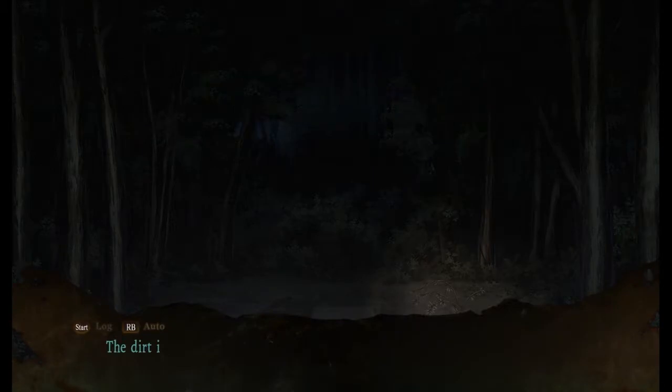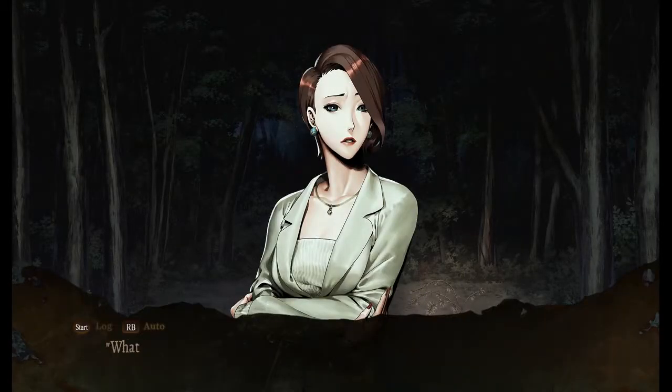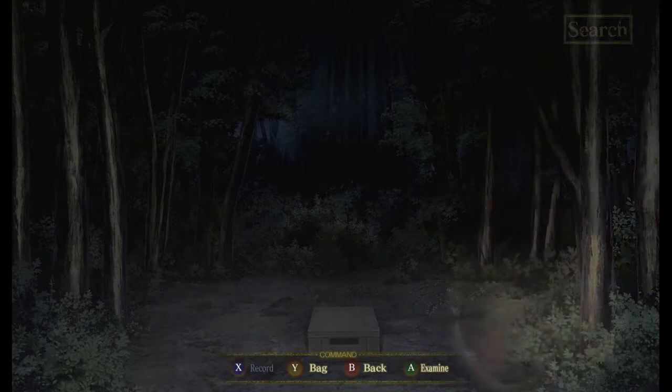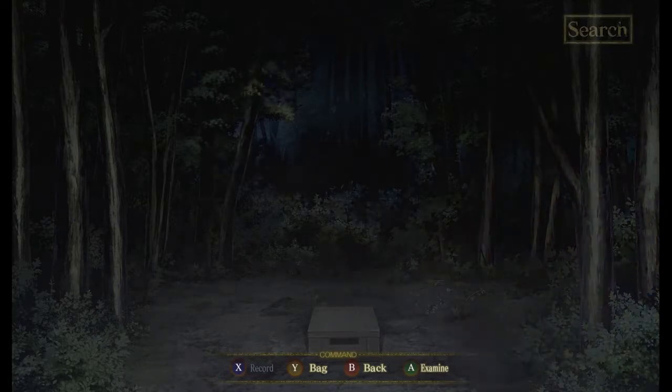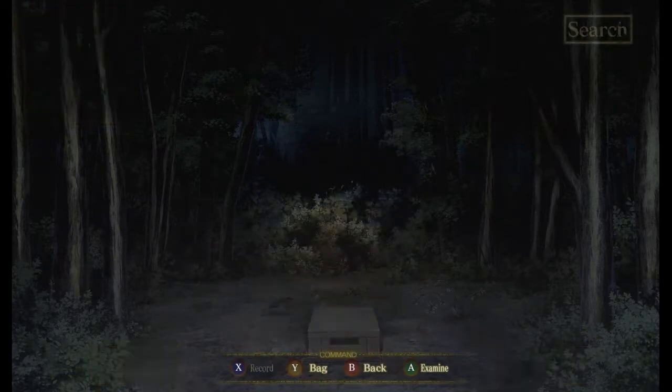Makes sense, honestly. It's like a shovel, right? The dirt is softer than I expected. The pointed end easily breaks it up. Finally, I get to the root. It kind of looks like a small carrot. A plant root? Huh? What are you going to do with that? I'm honestly not sure. Wait, so is that all that was here then? So wait, what is play? Oh, this is the East Bee Yard. Okay, fair enough. I got a root now.